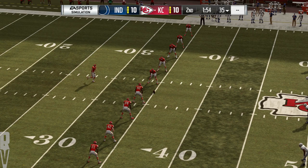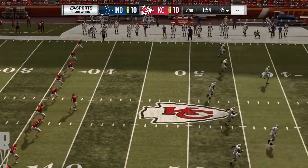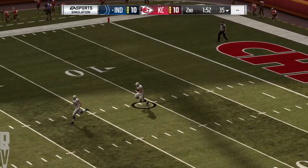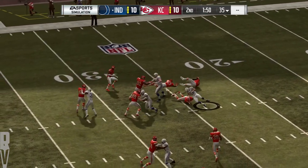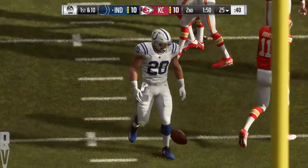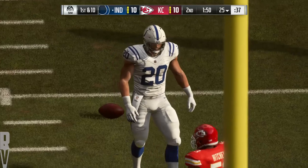So a tie ball game here as the kick's away. This will be taken in at the one. And not a bad return here. He gets it out to the 25-yard line. And the Colts getting ready to go.